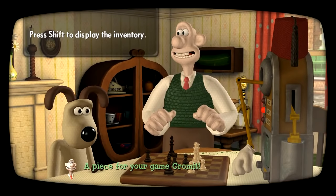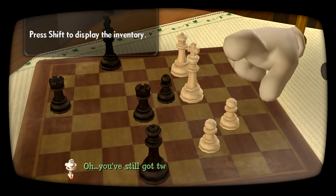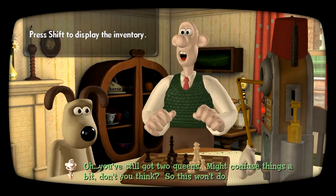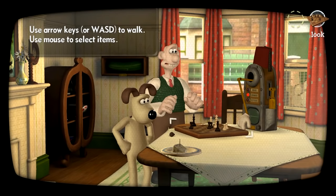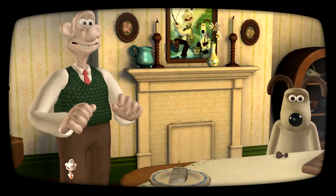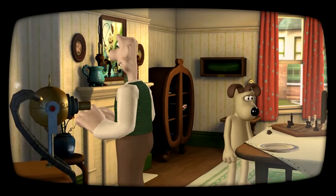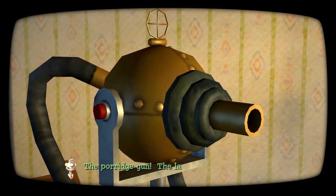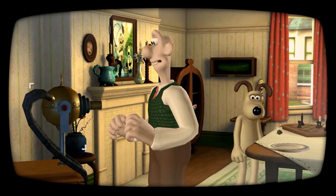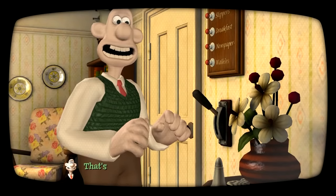A piece for your game, Gromit. You've still got two queens. It might confuse things a bit, don't you think? No, so this won't do. Cheese. The porridge gun. The latest in high-speed breakfasts and brunch defense. That's a lovely shape.